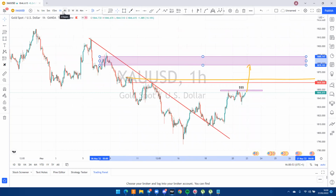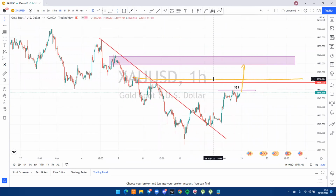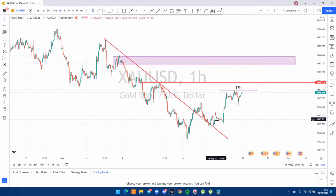Again, don't jump into your positions. Wait till you see some sort of confirmation matching either your strategy, some sort of indicator, Fibonacci, all of that good stuff. And then be ready to jump in.